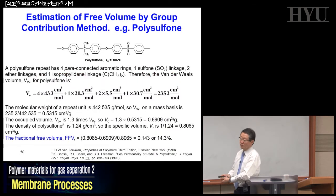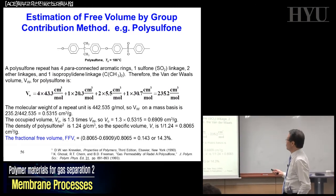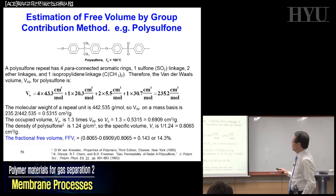So, for example, let's take a look at the polysulfones. Polysulfone has a repeating unit like this. So we have 2 ether groups. We have 4 aromatic rings. We have 1 isopropylidene unit. We have 1 sulfone group, and so on.